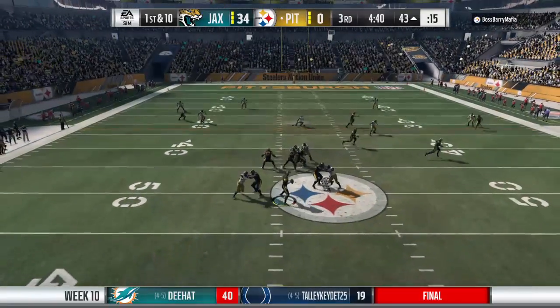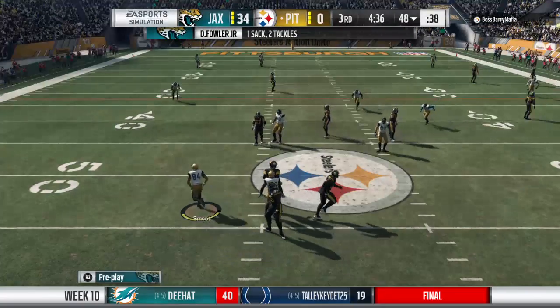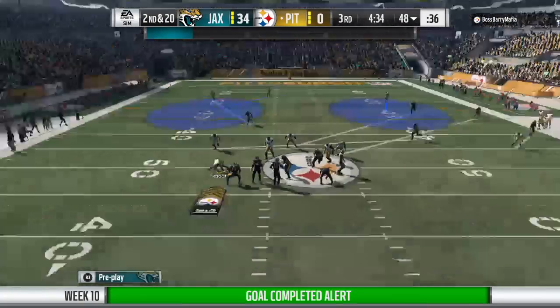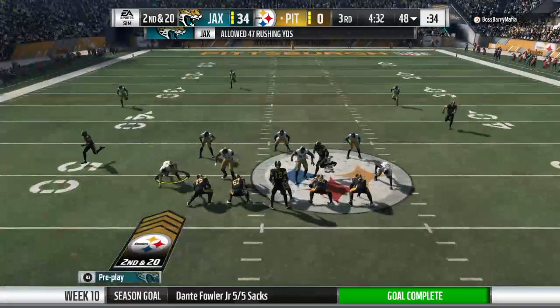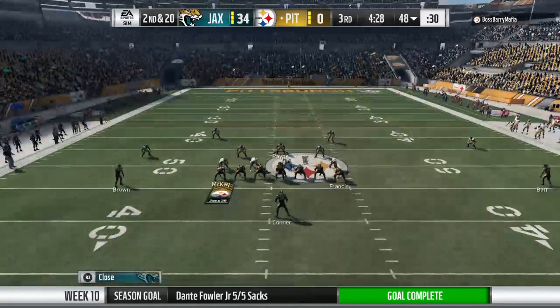They'll look to throw now on 1st down. And no escaping this time as he'll go down. They got him for a sack. Dante Fowler in there to drop him for his 5th sack of the year.